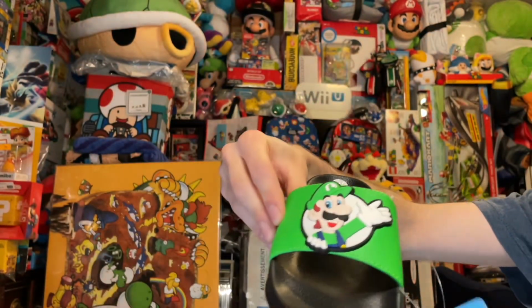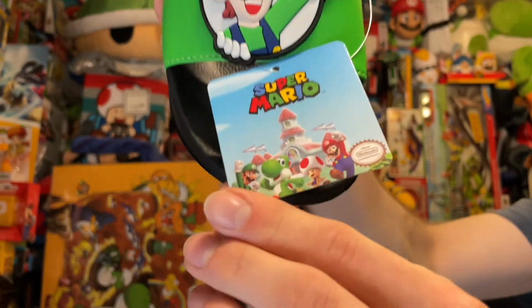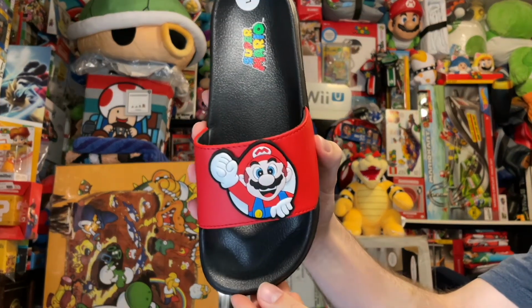The first one, the right one, is green and black and has Luigi waving on it. And then here's a look at the tag, not much going on there. And then the left one has Waluigi on it. Nah, just kidding, it's got Mario on it. This time it's black and red.